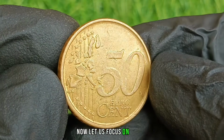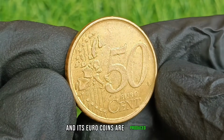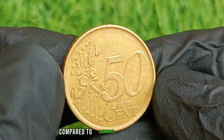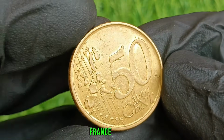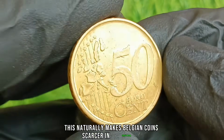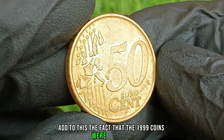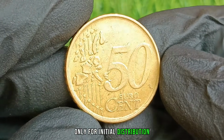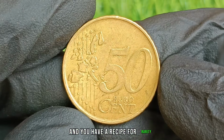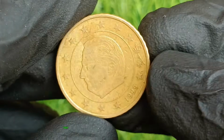Now let us focus on rarity. Belgium is not a large country, and its euro coins are produced in smaller quantities compared to countries such as Germany, France, or Spain. This naturally makes Belgian coins scarcer in circulation. Add to this the fact that the 1999 coins were produced only for initial distribution, and you have a recipe for rarity. Fewer coins were made, and fewer survive in high quality today.